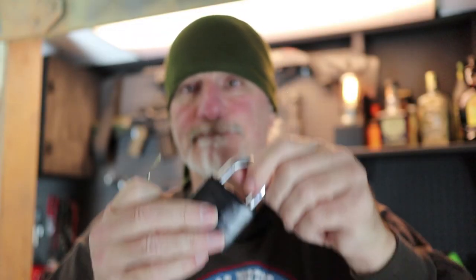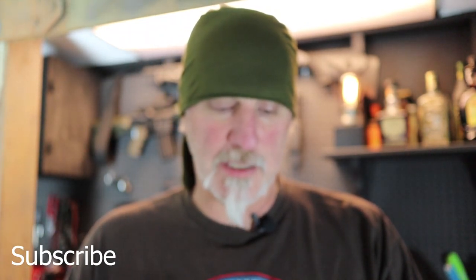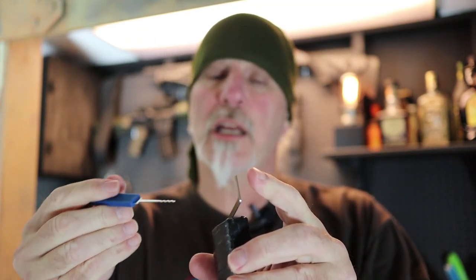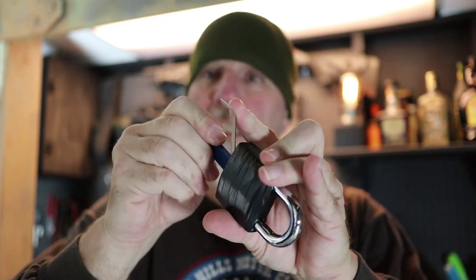Okay, I got my lock, which is locked. I have my torsion wrench and I have my pick. Now, the first thing I do is get that torsion wrench in there, still locked, and then I get my pick in there, I apply pressure, and that's how long it takes me to get into one of the locks. So if your motorcycle is on the inside of this shed that I just picked into, now I'm going to be able to steal your motorcycle.